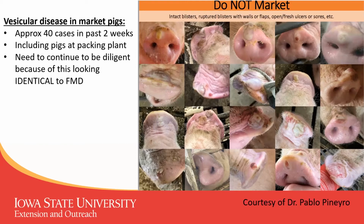Can anybody tell me why this would create concern? I would tell you none of these pigs were sick. They were completely clinically normal. Vesicles make people nervous, or why would they shut a packing plant down? Yeah, foreign animal disease, specifically foot and mouth disease. That's the thing that's most important here.